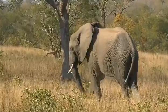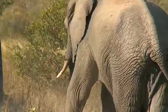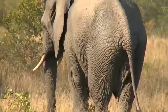Digging up this sort of soft sand in this area with his foot and then picking it up and tossing it on his back. That'll help get rid of parasites, like I say. It'll also cool the skin slightly.